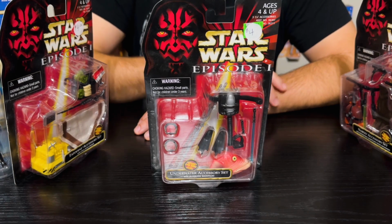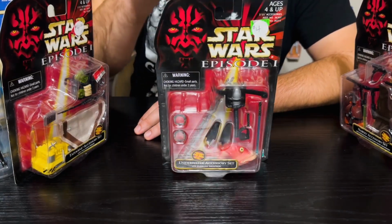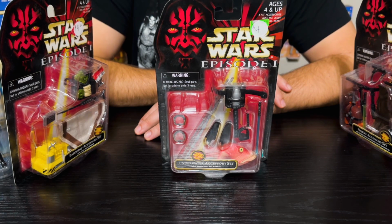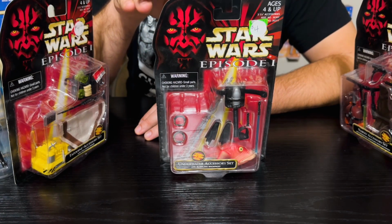It was still, no, this was when it was fully switched over to Hasbro. I take that back. It was right around this time we were in that transition phase of going from Kenner to Hasbro in terms of how everything was labeled. So yeah, the Kenner, I think it ended with the Power of the Force 2 line. So this was the first line after that.